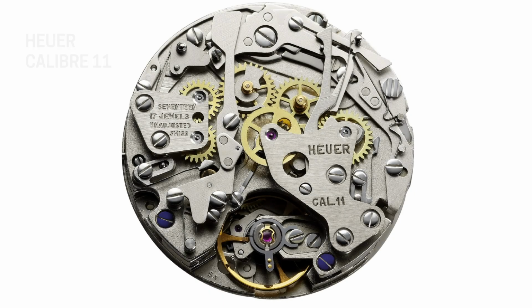It moves forward into 1966. Now, this is kind of a cool story. In 1966, the quest was to make an automatic movement to go into the chronograph timepieces, and before then, everything was manual wind. But to do this, you had to miniaturize and make everything smaller to fit inside the case.